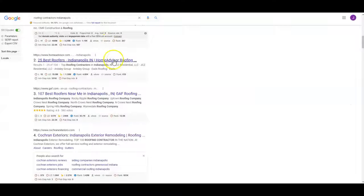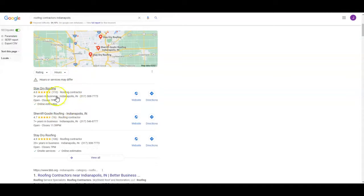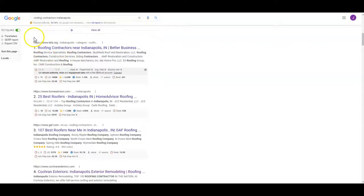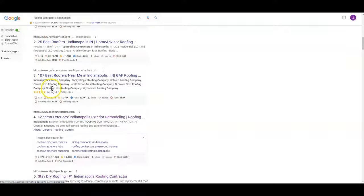To find your competitor, I looked up roofing contractors in Indianapolis, and the first thing you see on Google search is the ads. Then you're going to see the Google Map Pack, which also has a ranking factor; we'll go over that in just a minute. Then you're going to see the organic listings. These are ones that aren't paying for ads, that just happen to be first on the results. At the top of the listing, a lot of times you'll see directory listings. You've got BBB, Home Advisor, and this one is a directory, obviously, because it's 107 best. And then Cochrane Exteriors, which seems to be your top actual competitor.